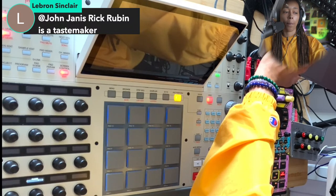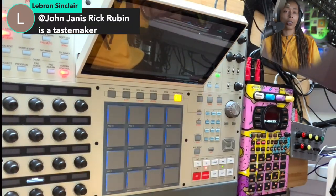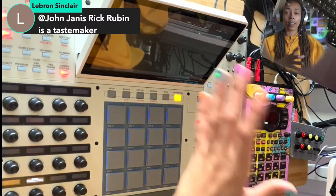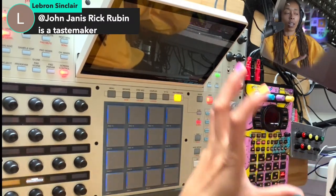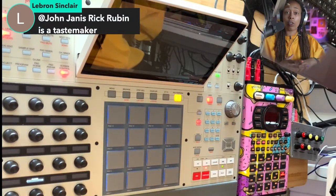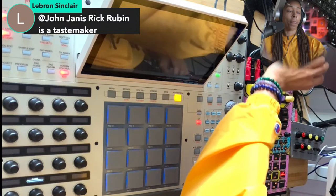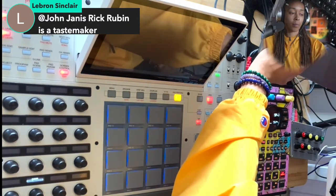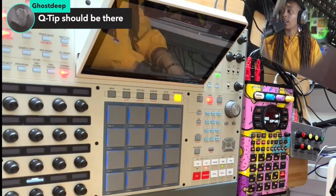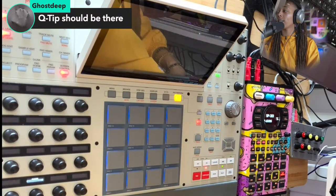But yeah, there are some people that are producers, they produce in their own ways. Like DJ Khaled is someone that brings people together, whereas there are some people that do things all on their own. But yeah, Q-Tip definitely should be on this list for sure.